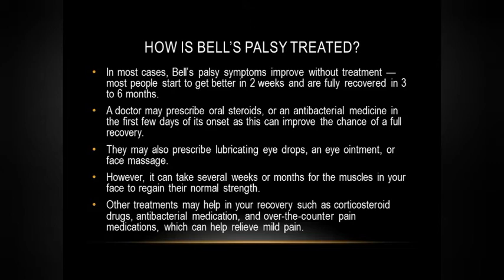A doctor may prescribe oral steroids or an antibacterial medicine in the first few days of its onset, as this can improve the chance of a full recovery. They may also prescribe lubricating eye drops, an eye ointment, or face massage. However, it can take several weeks or months for the muscles in your face to regain their normal strength.